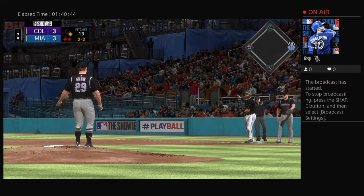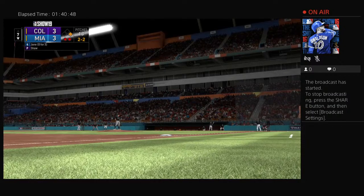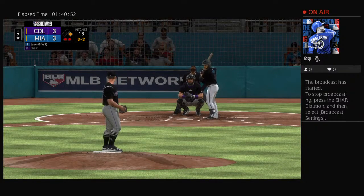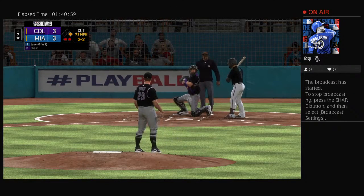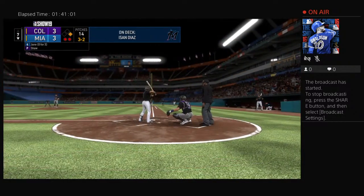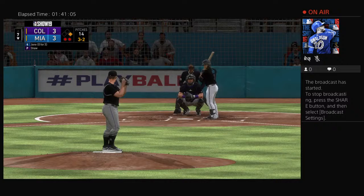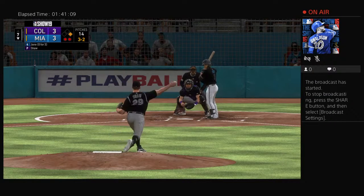Before the delivery, a check on that go-ahead run at first. 2 out with the possible go-ahead run at first. And this pitch is taken high and away to fill the count. It's 3-2. Time to focus here. This game is way too close to be walking, guys, so we'll see if he can make him swing the bat on this next pitch.